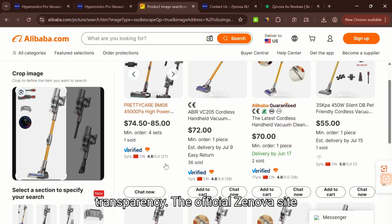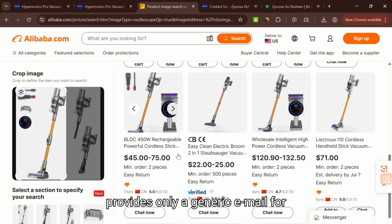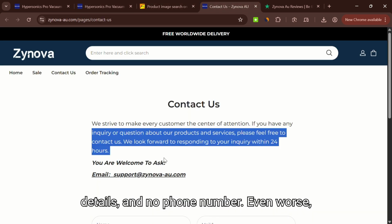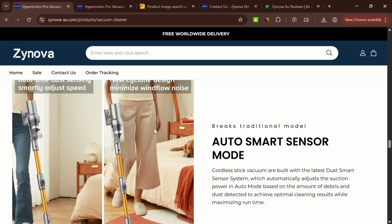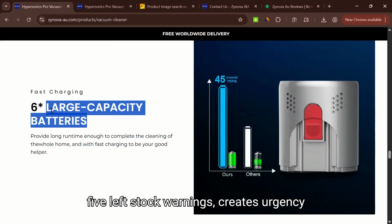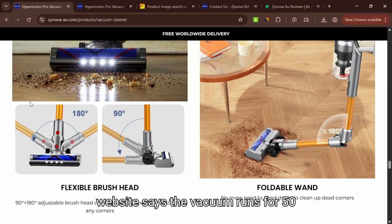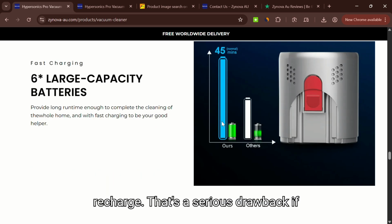There's also the issue of transparency. The official Zynova site provides only a generic email for contact. No physical address, no company details, and no phone number. Even worse, the domain was registered only recently. That, paired with aggressive marketing tactics like fake countdowns and "only 5 left" stock warnings, creates urgency but offers no real trust.